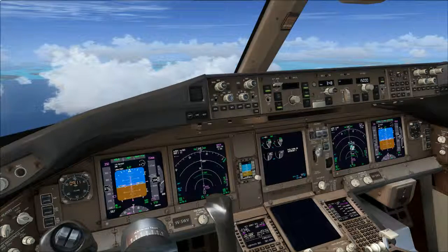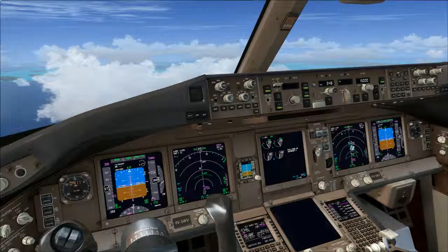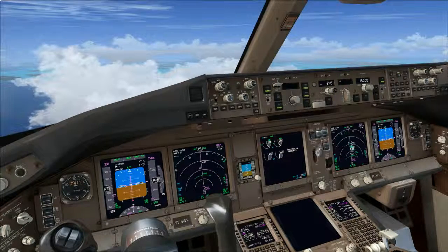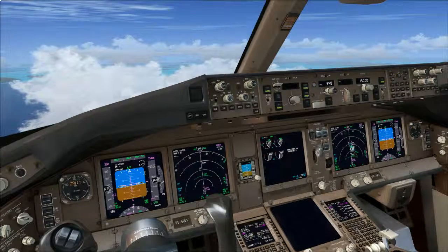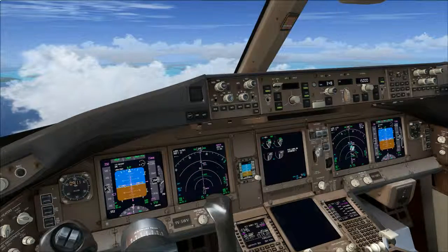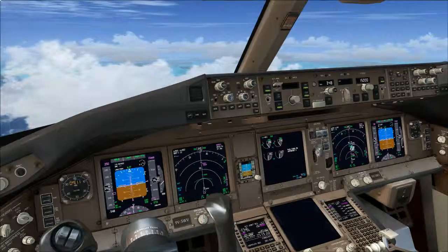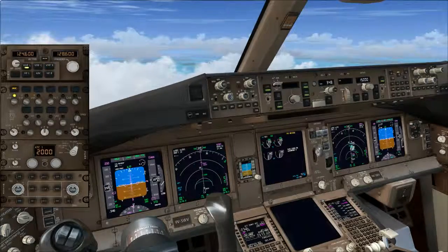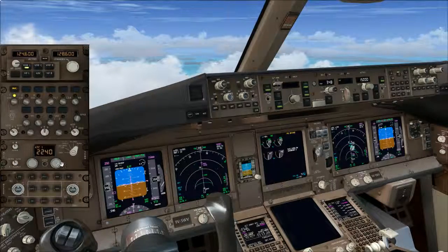Singapore 959 approaching flight level 150. Singapore 959, squawk 2240. Squawk 2240, Singapore 959. So squawk 2240. Here we are.